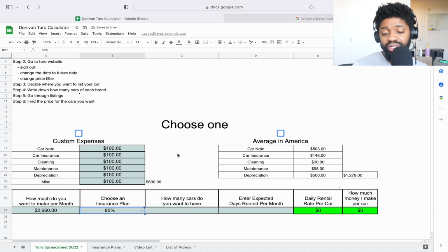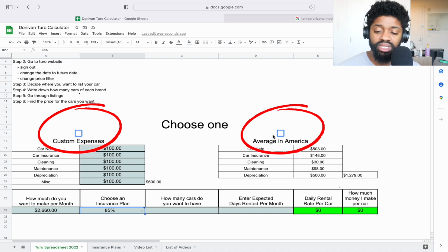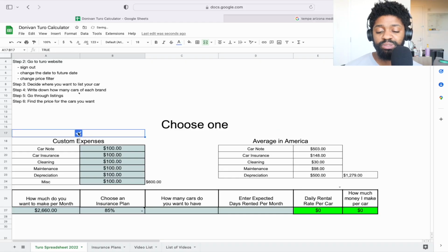Now, if you're on this spreadsheet, it'll have the custom expenses and the average in America. The average in America is $1,279. So you have that one, and then we have the custom expense. You will know what you need for your car. So we're gonna go to custom expenses, and then how many cars do you want to have?